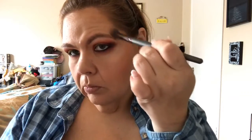For today. Alright. So I used most of the palette, not all of it. So now I just need to put some highlight on, some mascara on, put a lippy on. Oh, that's what I need. I didn't do my inner corner highlight. I need to do that.